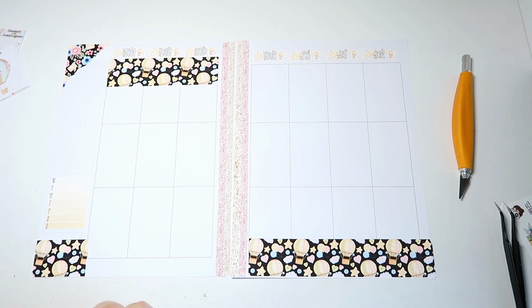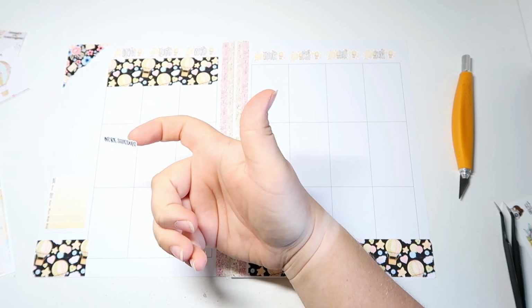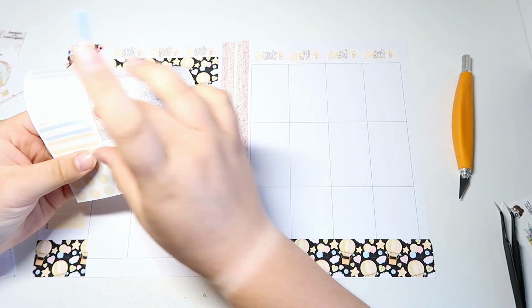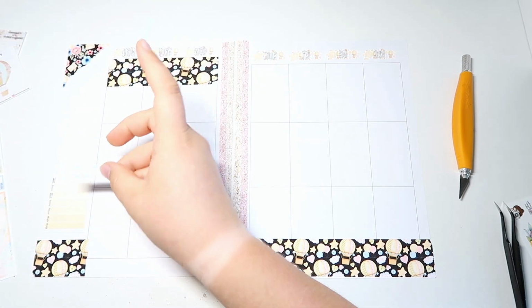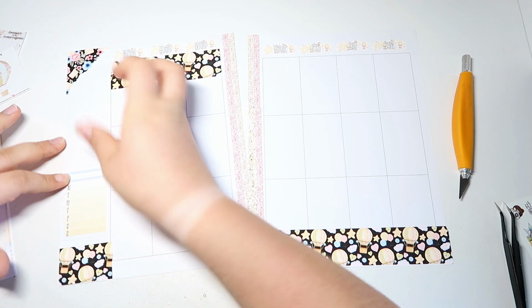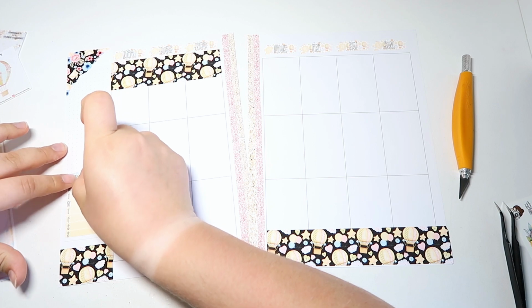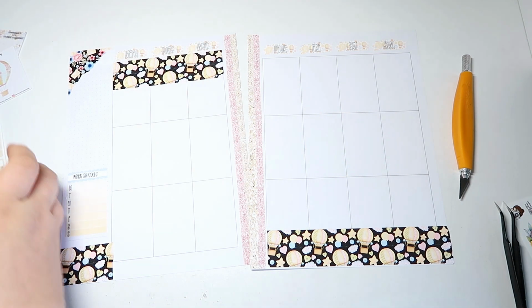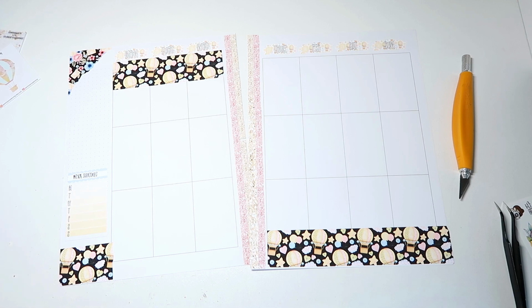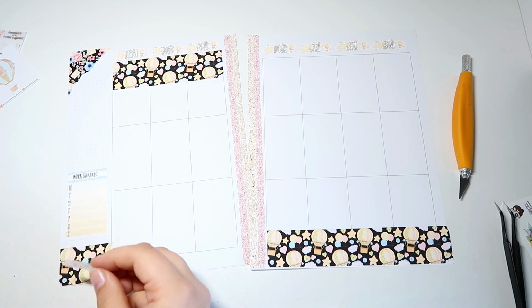And I have a word from ReddHeadStickers that you can request custom scripts. So I did that, and that is how I got this fancy word. So I'm going to put this scalloped box here with work schedule like that. And I said I wanted to do some glitter headers. Let's do these ones since I used up all the pink. It'll be okay.